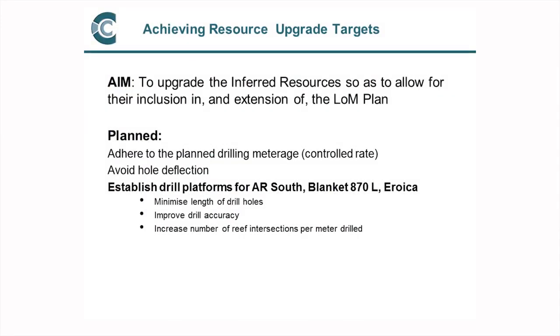The drilling platforms that I mentioned in the earlier part of the presentation will be in the AR South area, the blanket section on 870 meter level, and in the heroic area. And those drilling platforms then allow us to appropriately position our drill holes, maximize the number of intersections for the number of meters that we are drilling.